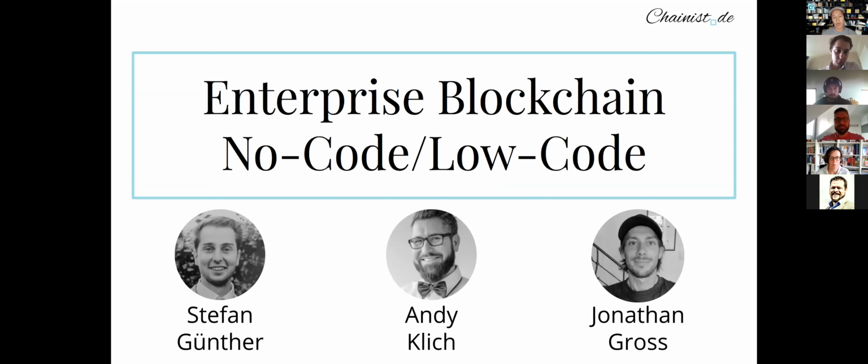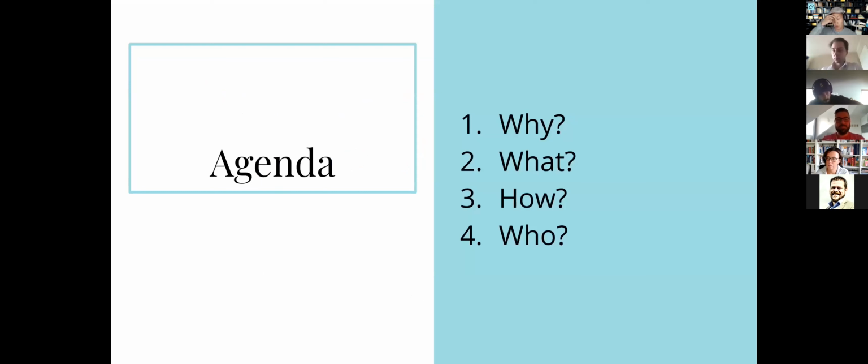And today we'll talk about enterprise blockchain no-code, low-code platforms. Before we start, a very short overview of what we are going to do today. We will try to understand why we actually need solutions like low-code or no-code platforms and what is out there, and then have the introduction about SettleMint from Stefan and Andy and Jonathan, and how they are doing this with concrete use cases and which clients they have. They will also demonstrate how the platform is working.